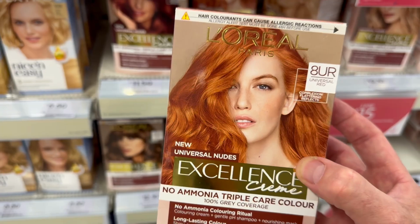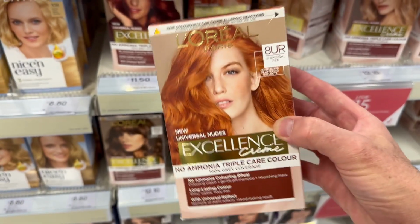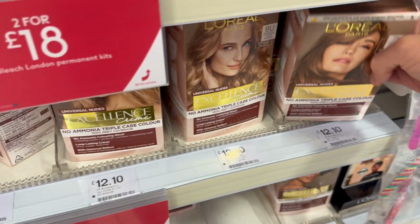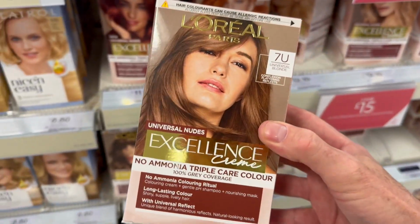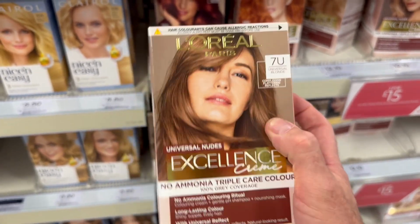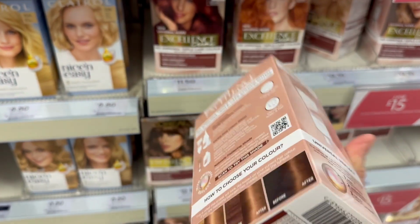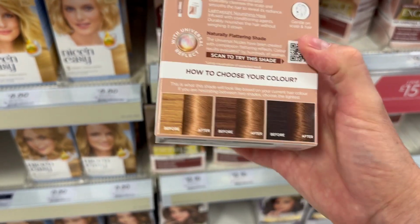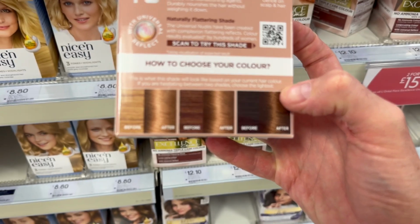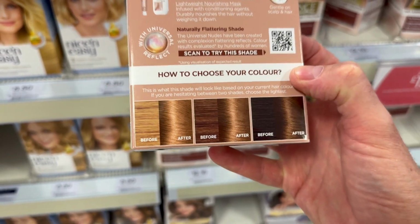If you had 100% grey hair, for example, and I haven't tested these or used them, so I don't know the sort of results that you would get without testing them myself. But if you had hair that had no pigment in it, then the chances are you would be quite close to the depiction on the box. Let's have a little look on the back here. There we go. So we've got at the bottom here, this is what the shade will look like based on your current hair colour. If you are hesitating between two shades, choose the lightest.